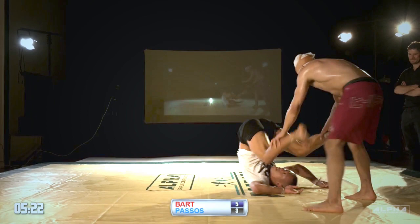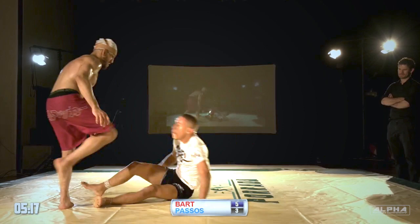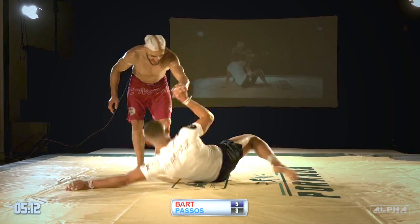Bernardo now trying to perhaps bring Francesco in, but I'm sure Francesco is aware he's ahead in points and doesn't have to take much risk at this stage.